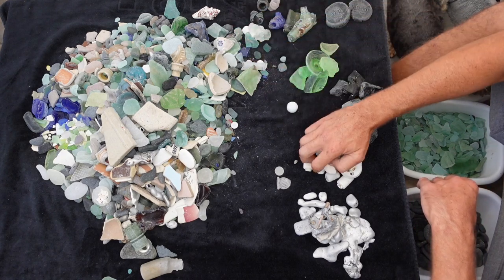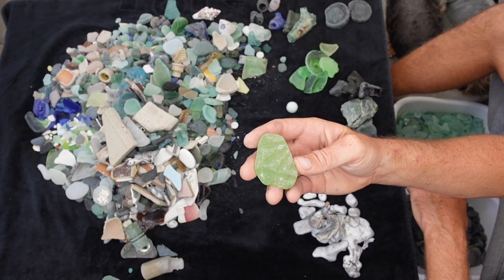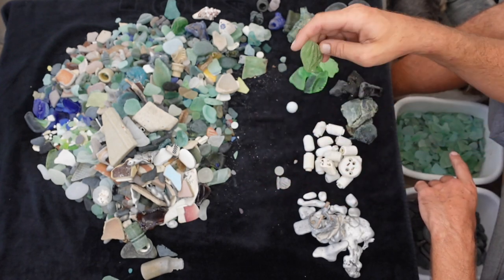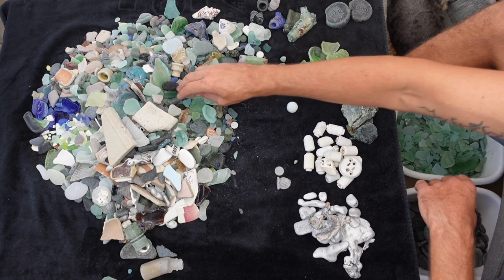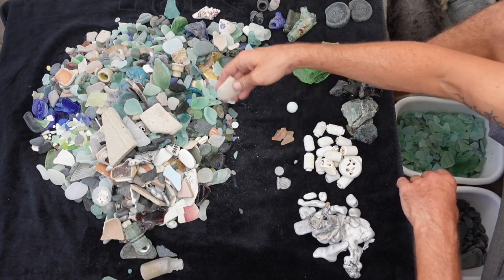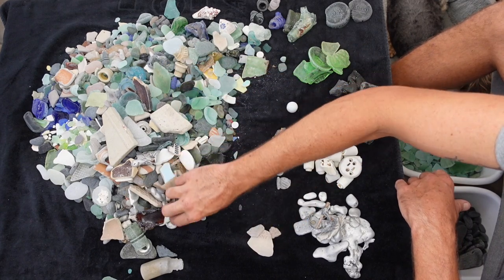Toss some more insulators over here. And maybe we'll start a patterned piece pile, although this one looks like it might be UVs. So I'm gonna put it with the UVs for now, and I'll check those later. I see some pink here, so I'm gonna grab a little bit of that. And then there's always lots of bowls pottery as well, so good to start one of those piles.